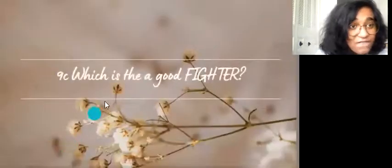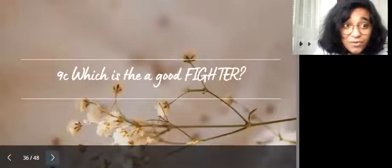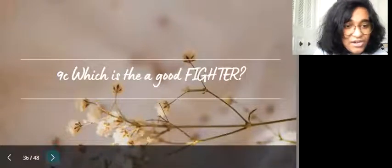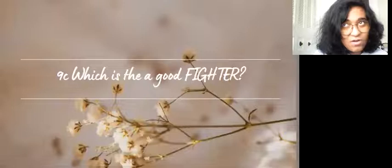Which is a good fighter? So antelopes fight among each other. Why do animals fight among each other? To find a female antelope as their wife, or, what are the animals called? I'm not sure.